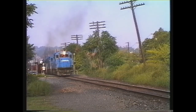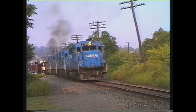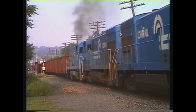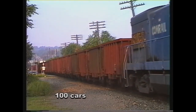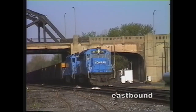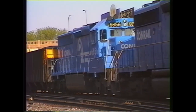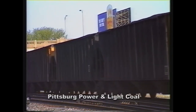This ore train from South Philly is on the Bethlehem secondary track. It is headed to Bethlehem Steel's old plant that is now closed. This scene will never be repeated. If you notice the large advertising sign, you can see that this location was shot over several months' period of time.